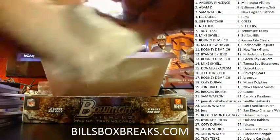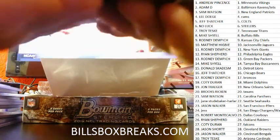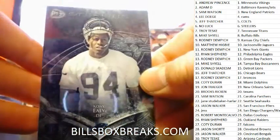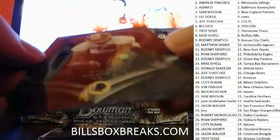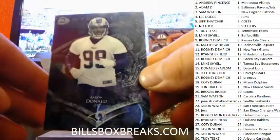Ooh, thin pack. Feels like redemption. Could be a Carlos Hyde. Could be a Jason Verrett. Could be a Devontae Freeman. Let's see. We got Coney Ealy. Yeah, that's like the only one I'm doing pretty good in. Ryan Grant. Aaron Donald.